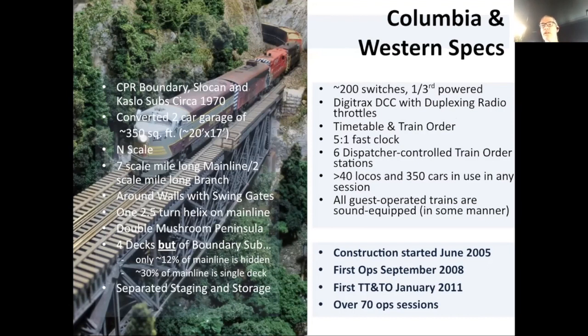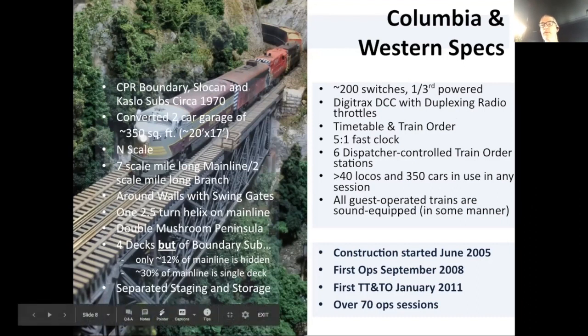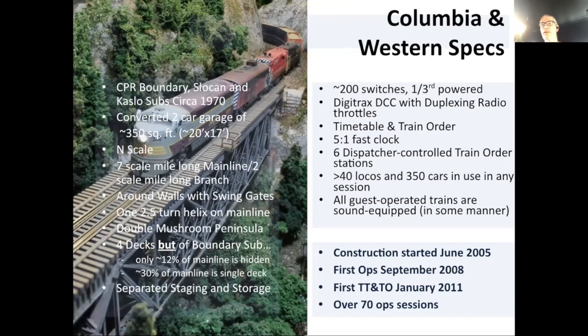What else is interesting? The train order stations, there's 6 of them. They're controlled by a dispatcher panel who sits in the crew lounge. That's a big word for it. It's a 100 square foot place with a desk and a couch. So the word lounge is much too sophisticated. There's about 40 locomotives and 300 to 400 cars that are used in any one operating session. And I try to have all the guest trains sound equipped in some manner.